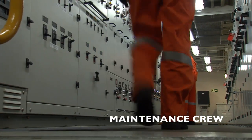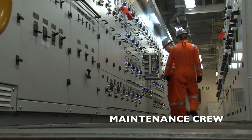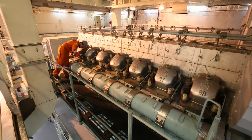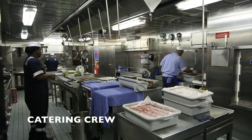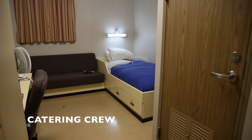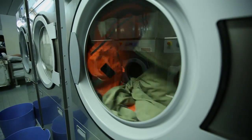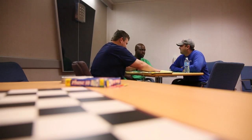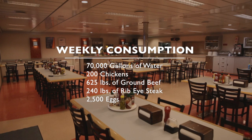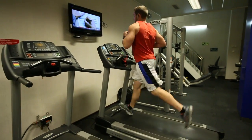Maintenance makes up the largest part of the crew. With all these sophisticated equipment and electrical and mechanical systems, and with 24/7 operations, they keep everything running. The catering crew has kitchen duties. They keep the living quarters clean and do the laundry for everyone on the ship. Life on the rig can be just as good as being at home. After a 12-hour shift, crew can satisfy their healthy appetites and even hit the gym to help stay in shape.